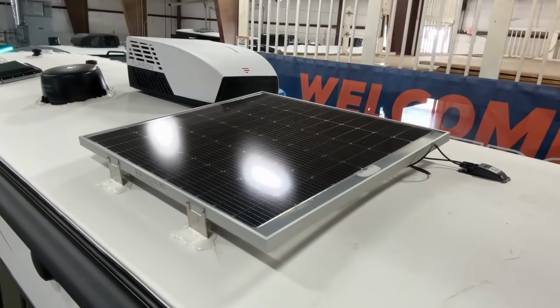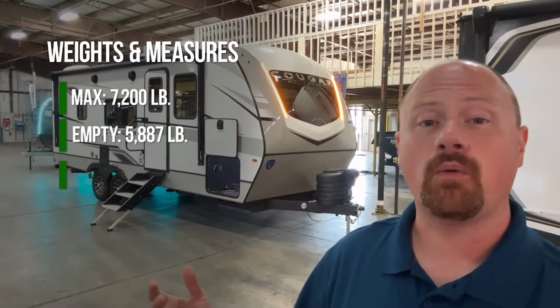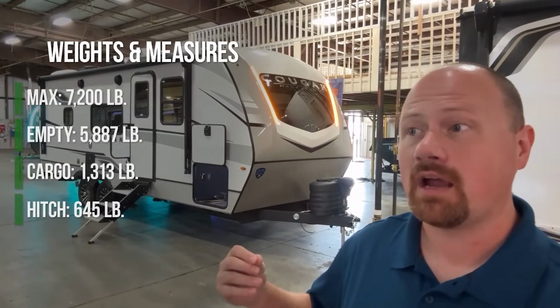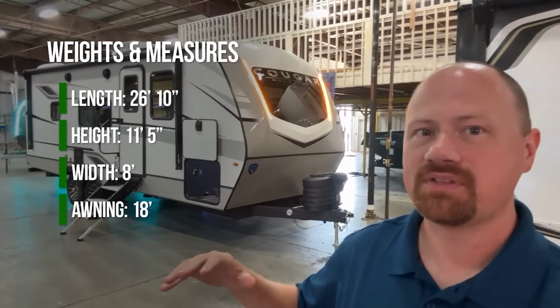Now, they've also done some things like changed up some furniture options and swaptions on this. They still have their 220 watt solar package that you can crank up to 660 with a big inverter and all kinds of other stuff if you're so inclined. Cougar has once again elevated themselves above where almost any other travel trailer goes.